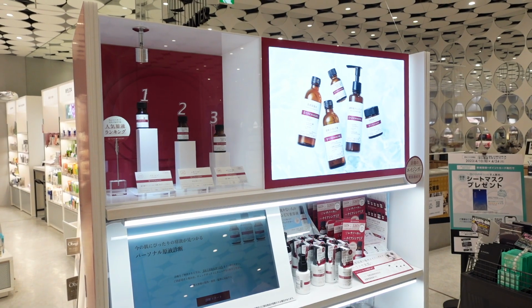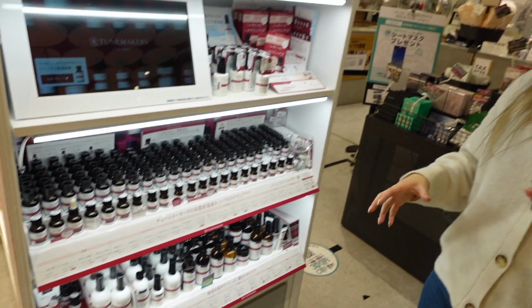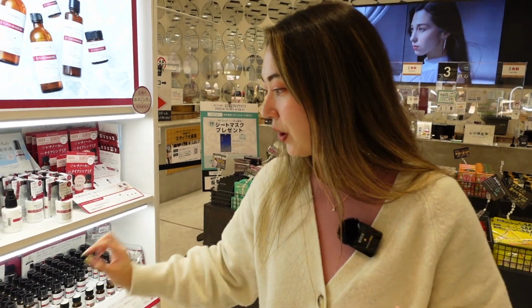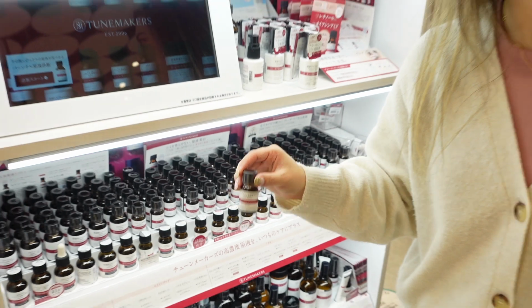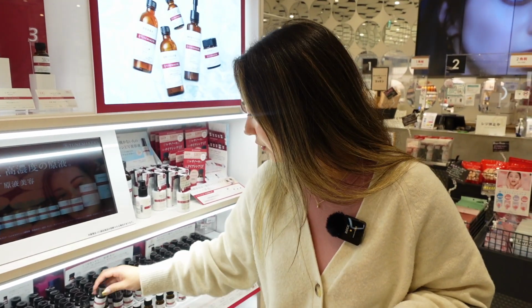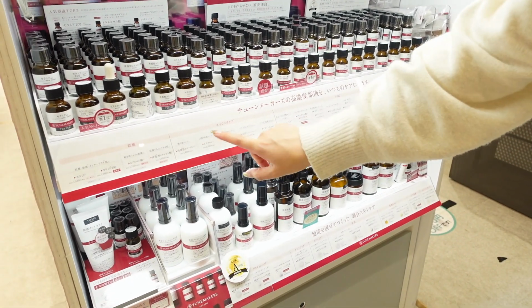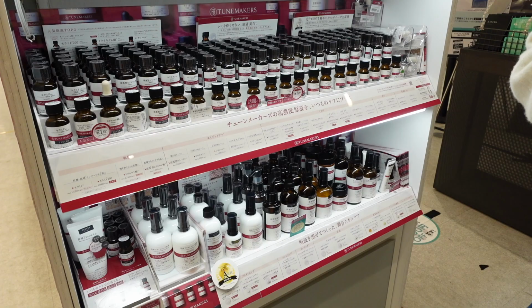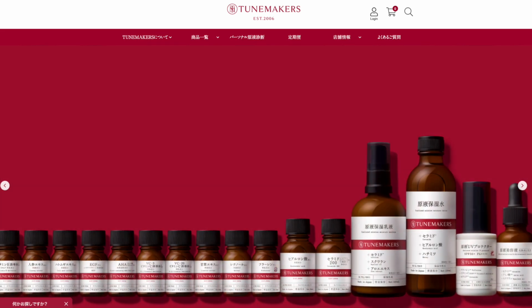Oh, one of my followers actually messaged me about this, and it's apparently a fully customizable brand where you have your toner or your serum and then you purchase the ingredient that you want to add to it for your skin type or skin concerns. So they've got niacinamide, vitamin E, retinol, elastin, and all of these different types of ingredients where you just customize your product to add these in. And they had asked me, have you tried it? And I was like, I've literally never seen it before, but here it is. And it's called Tune Makers.